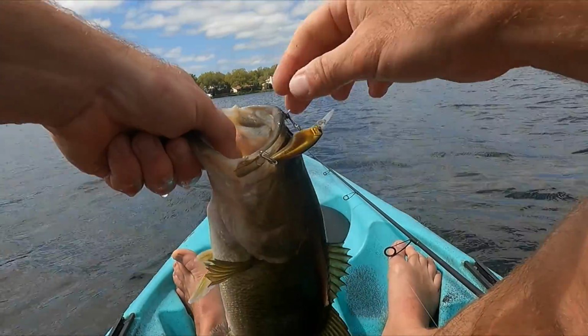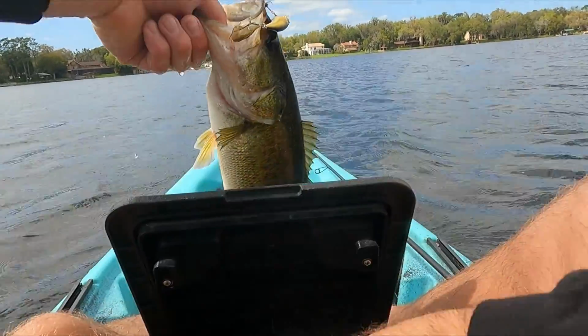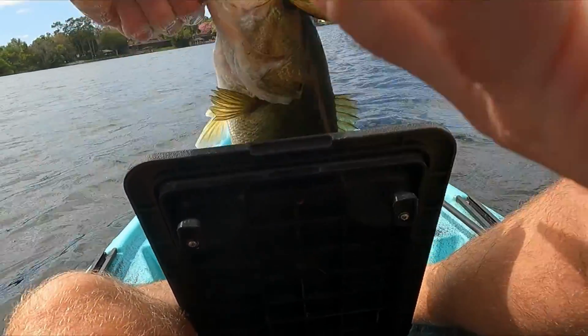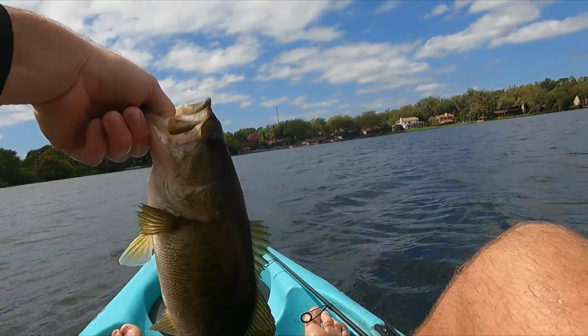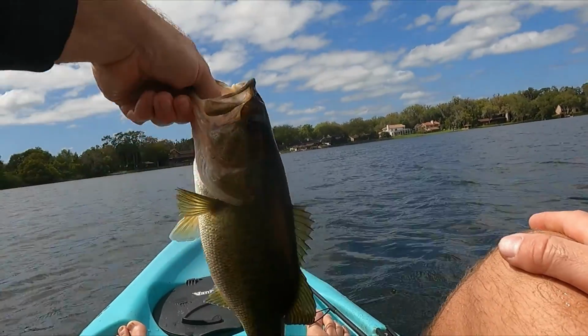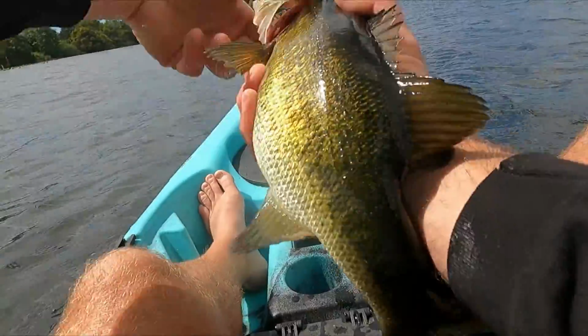Camera malfunction. We caught a smaller one than this just a minute ago. Same area. Sticking with it, man. Just throwing this little shad bait, it's like a golden shiner color. There's plenty of shiners in here, I'm sure. Just tossing it in slightly deeper eelgrass areas, kind of ticking the grass here and there, getting hung up, but right in those areas where we're getting bit.